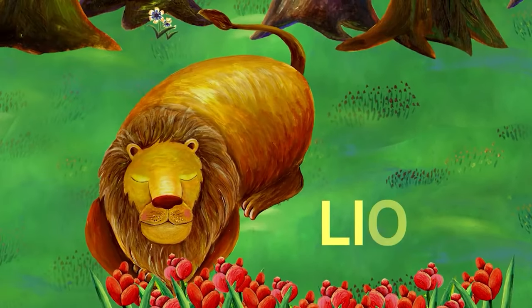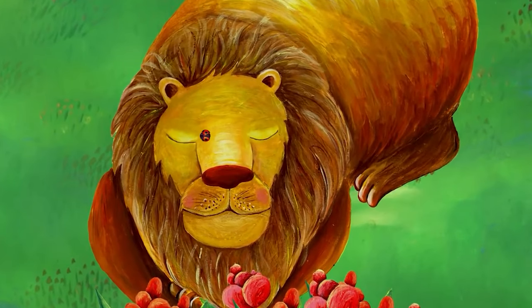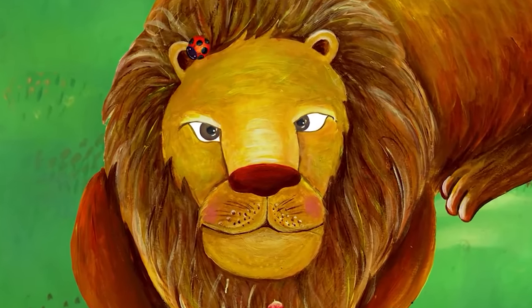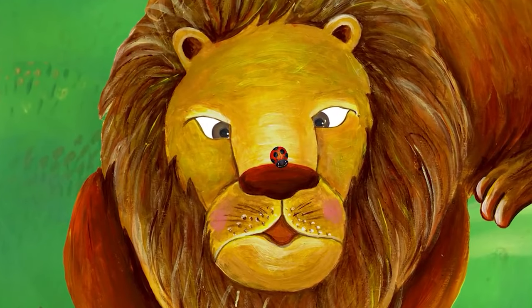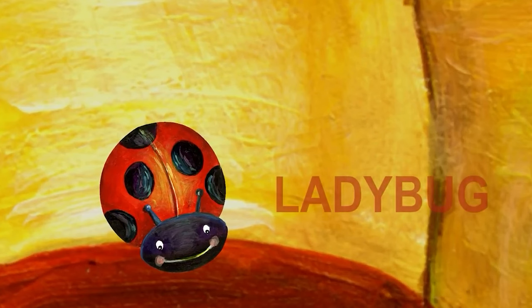L. L is for lion. It looks like the lion is sleeping. Shh! What is it? Something is bothering the lion. It landed on the lion's nose. It is a ladybug. Ladybug starts with L.